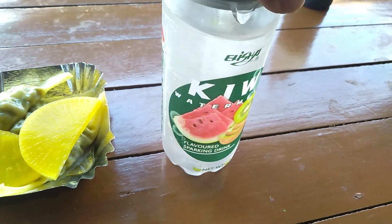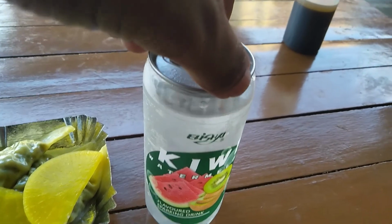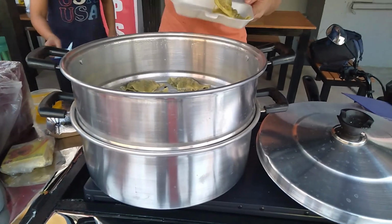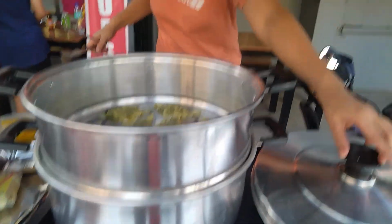watermelon soda. It's clear, the color is clear, but it's sparkly. And it's got the flavor of the fruit. The tteokbokki and the fish cake is spicy. Yes. Okay. Maybe that's why the color is red.